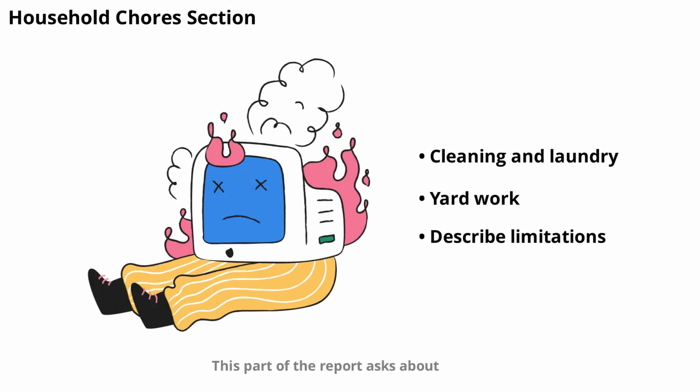This part of the report asks about your ability to do household chores like cleaning, laundry, and yard work. Be honest about what you can and cannot do. If you need help, explain who helps you and how often. If you can do some chores but not others, describe your limitations. This helps the SSA understand the practical impact of your condition on your home life. Next, we'll discuss how to answer questions about getting around.